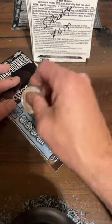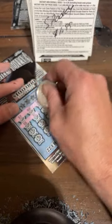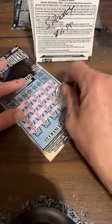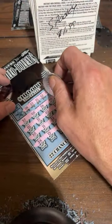I'm not sure. Let's go symbol hunting, guys. We haven't done it in a while. Looking for a 5X, looking for a 10X. We have not gotten a symbol. We have not gotten a bonus win. What is going on with this ticket? I don't even know what the guarantee is on this ticket. I'm not sure. Let's get it. 155 is where we're at.